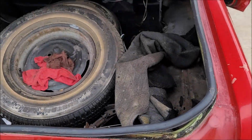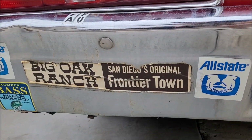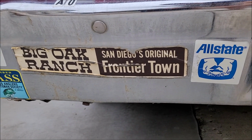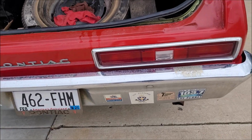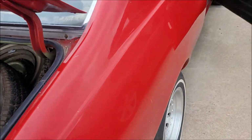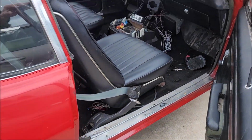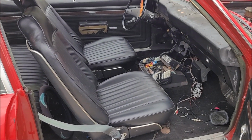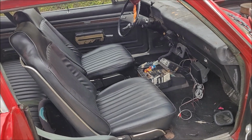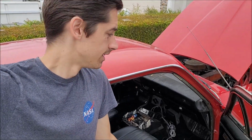I don't know how long it's been here because it has this older looking bumper sticker that says San Diego's Frontier Town. So again, not really sure how long it's been out here, but old cars, they get a little rusty here and there, but it's nothing alarming. And honestly, it doesn't need to be perfect. This is not a show car. This is going to be, like I said, a street car, a daily. I don't need anything crazy.